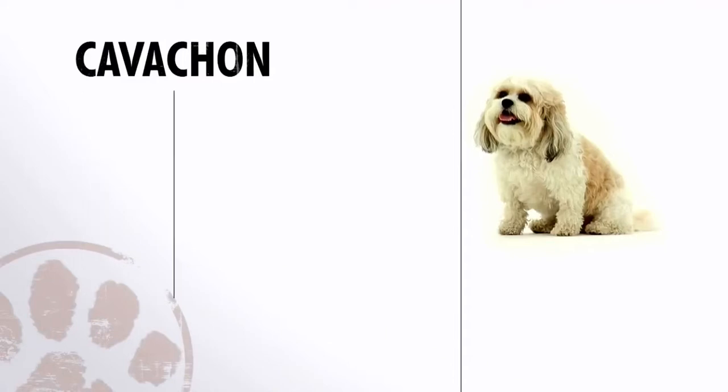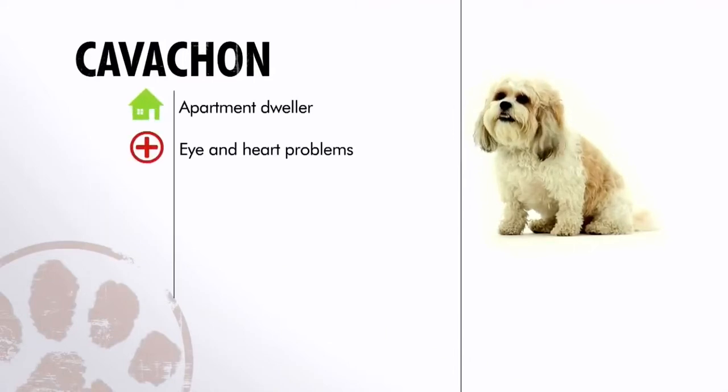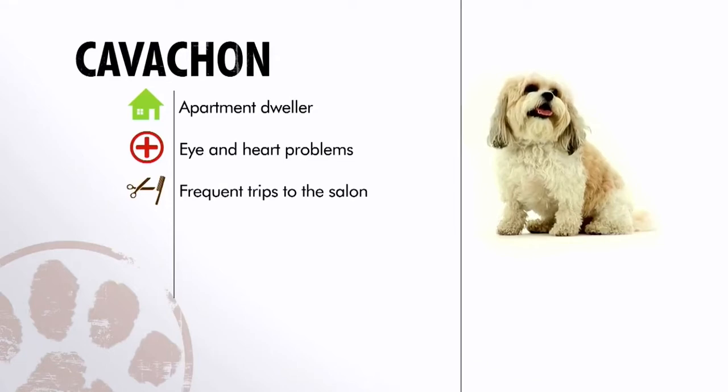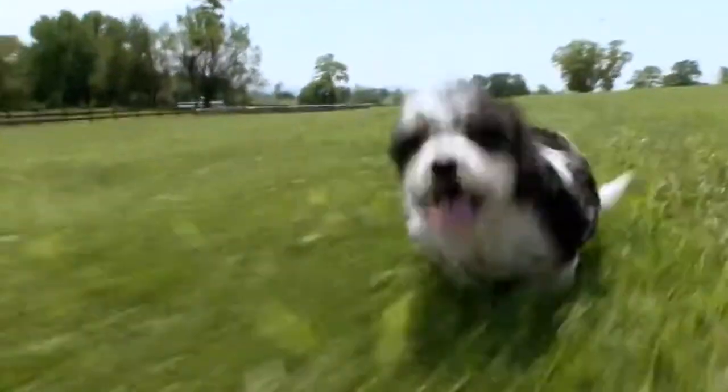Every dog is different, but in general, the Cavachon thrives in apartment living. There are a number of genetic diseases to watch out for, as well as ear infections. The Cavachon require frequent comb outs and trimming. Start training early, they benefit from that early socialization. In general, this hybrid works well in any family. There's something about them that just draws people in.